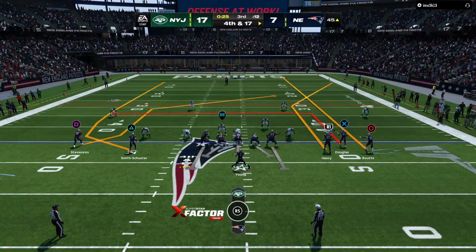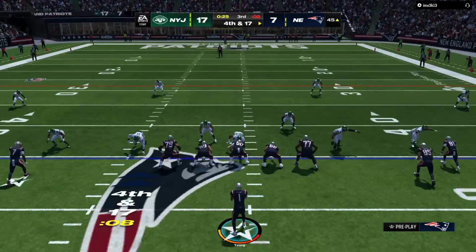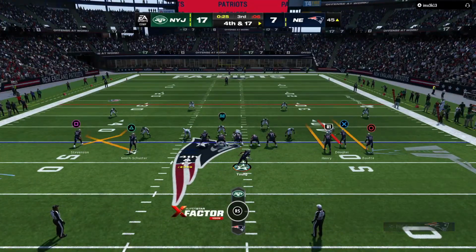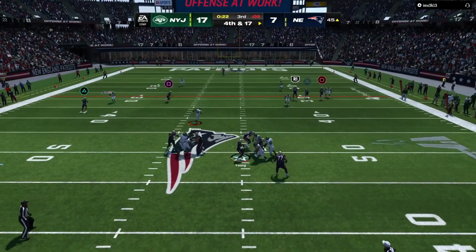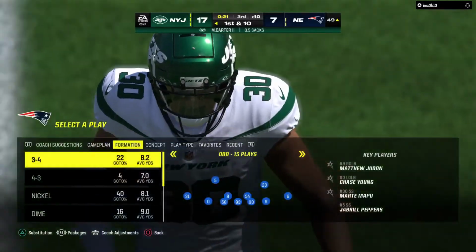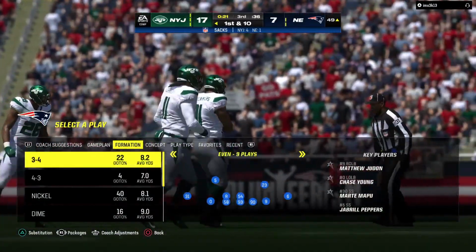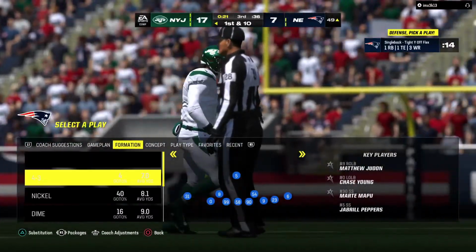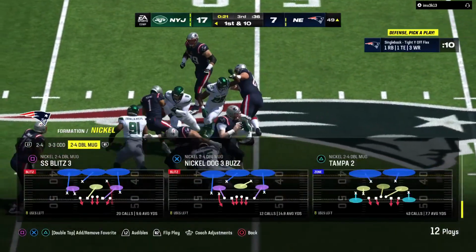Smash, press. Ready. Now here's Young. And he's brought down. Can't do anything with a football. It's a sack and a turnover on downs. The Patriots come up empty on fourth down. And it'll be a turnover on downs.